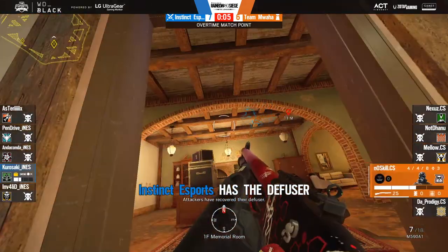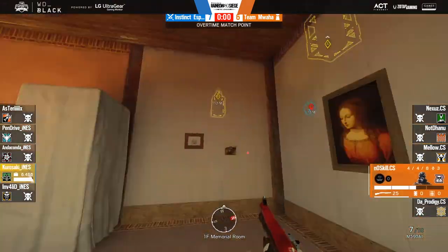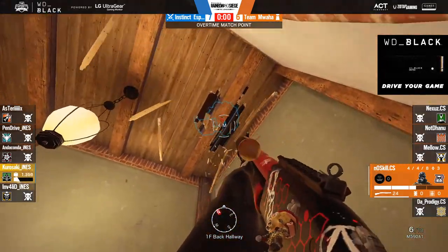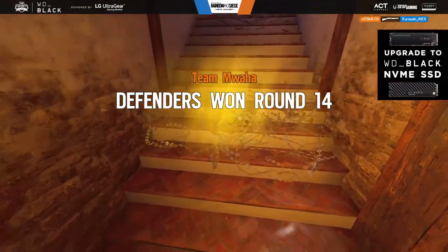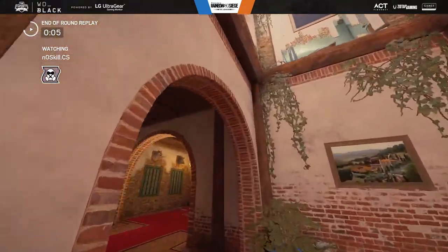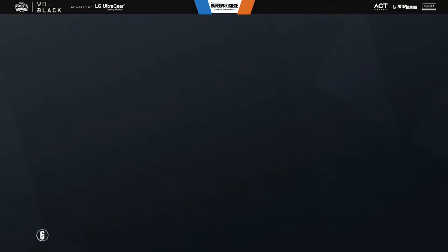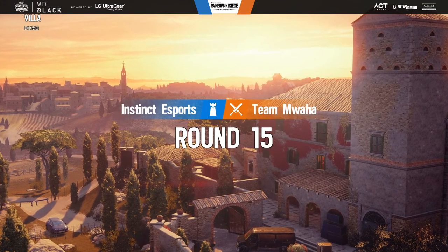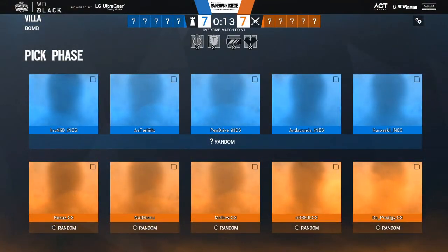All he has to do is wait for the attackers to go for the plant, but he needs to know at exactly where position he's going to be on. 2 seconds, 1 second, zero. Will he be able to plant it? Yes, he can, but the ping immediately comes in as no skill just pushes in to the shotgun and immediately eliminates him down. And just like that, no skill with the patient play, as Team Moha will win their defense on second floor trophy room, which indeed, as we're going to be progressing to the final round of the match, a deciding match to see whether Instinct Esports is going to win, or does Team Moha lose it out.